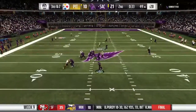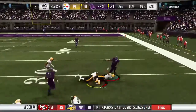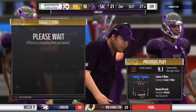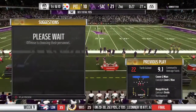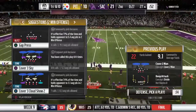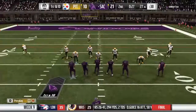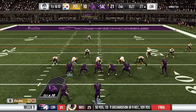3rd and 2. Here's Jackson. Quick hitter here. It's complete. And now running right through it. And they convert on 3rd with a gain of 22. And before this first down play, we're going to get a timeout, as they'll stop it with 27 seconds remaining here in the second quarter. This quarterback now 5 out of 10, 50% throwing it. Not so hot, but he does have a first down.